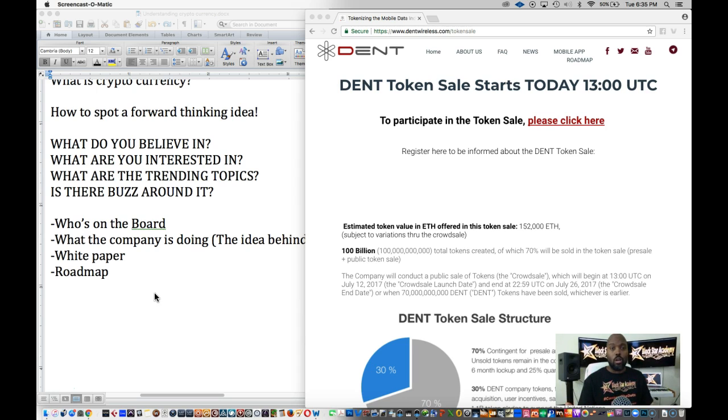We, of course, have gone over glossaries of terms, and we're going to continue to go over that. And I've touched on quite a bit now what makes a solid coin. It starts with what you're interested in, what you believe in, because what you want to be able to do is make a decision on whether or not you're going to go short or go long. Those are two of the terms that we've talked about in some of the previous videos.